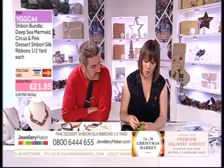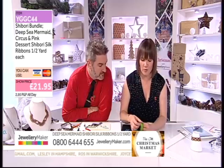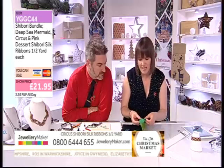It's not usually sold in half a yard, so we do give you a very generous length. I remember when Linda Brumwell, our lovely guest designer with JewelleryMaker, launched Shibori silk and was responsible for bringing it in. We've had the lovely Amy showing you Shibori silk this weekend. It's beautiful. Now, we've got a still of Hannah's design.